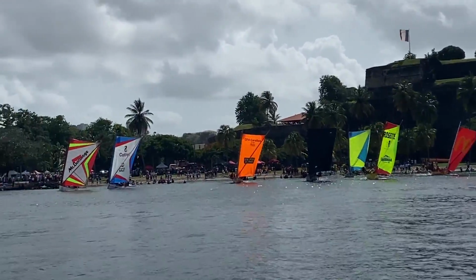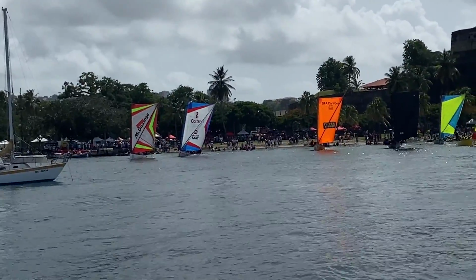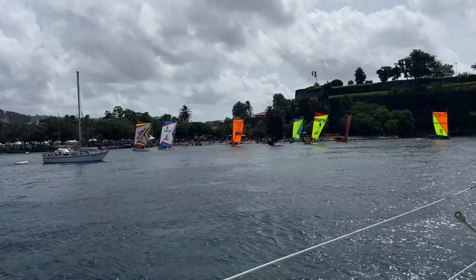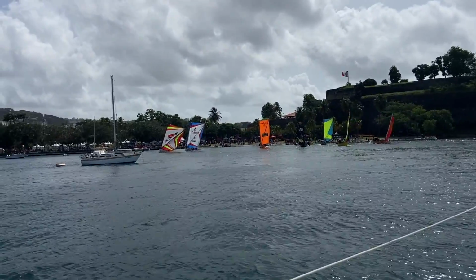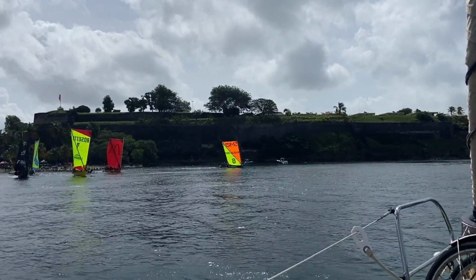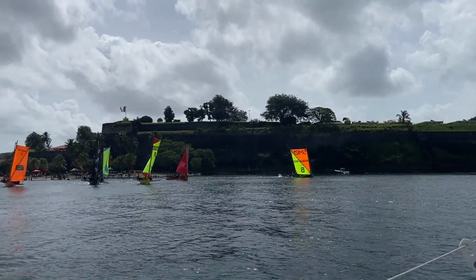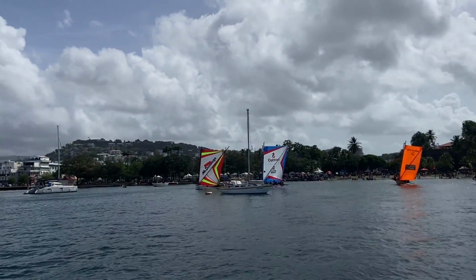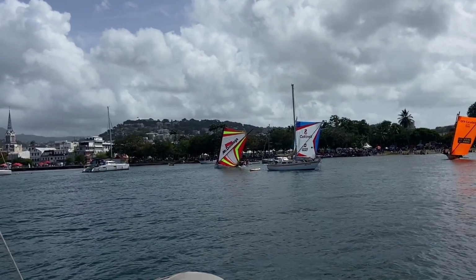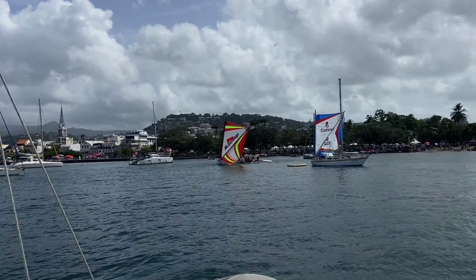But the start line's pretty even actually. Wow, I've got to be careful of this microphone and phone not getting blown away. Well, they're doing okay actually off the fort there. I guess it all evens out like most places over the course, but the fact that they can paddle as well makes a big difference.